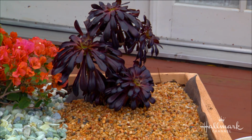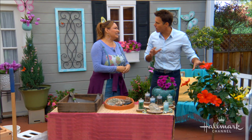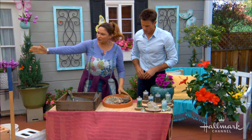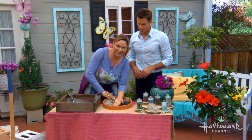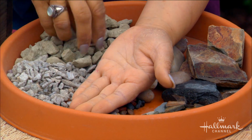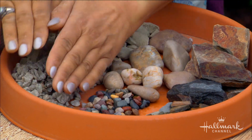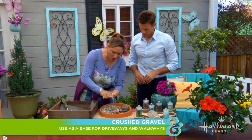Okay, so we've got the stone and the gravel for our gardens, but we also have gravel for our walkways as well. And I want to show you something about that. Now, we showed you all this beautiful decorative stuff. But a lot of people are only familiar with this half of these gravels. This is construction gravel, large. It's chipped and crushed, and here's the small pea gravel. This should be used for construction because it locks in and you can walk on it.